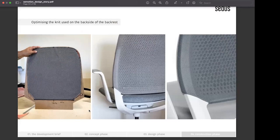Also working with a knit supplier, there were two variations of the backrest. We wanted to be able to use all the standard fabrics at Sedus, or most of them. So depending on the customer, if they want a particular kind of fabric, you can combine it. At the same time, we were working on a special completely 3D knit upholstery solution. So this here is for the standard fabric version. And we were working on this 3D knit for the back of the backrest.